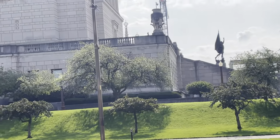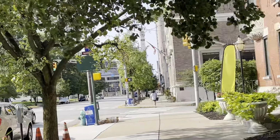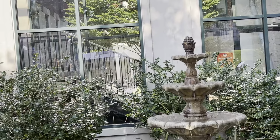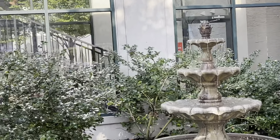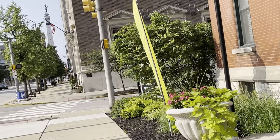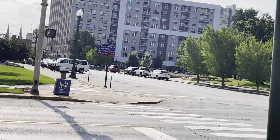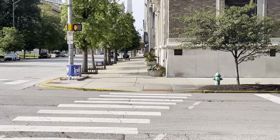Again, this is the front of the Indiana War Memorial building across the street. Very beautiful fountain in front of this private apartment building. Very nice. It would be nice to have in a private backyard. And we're heading towards Monument Circle.